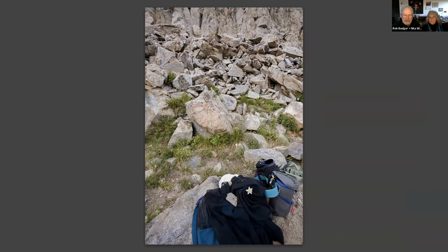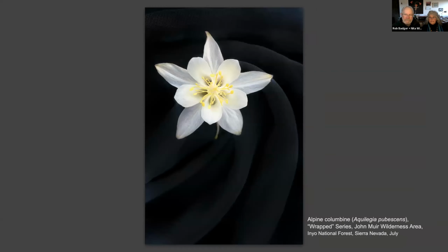Took this on the way back. And again, trying to work with the folds. We found the best fabric to work with was chiffon, but it's really lightweight. It gives you these wonderful gentle folds. So if you have much of a breeze, it'll change the pattern, and then you have to sort of start over again.